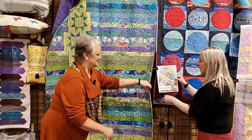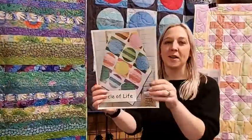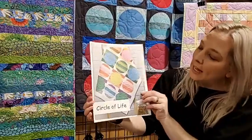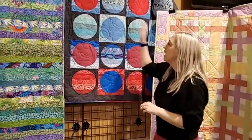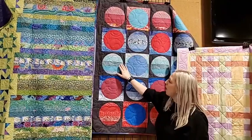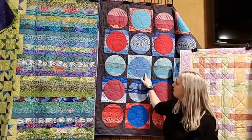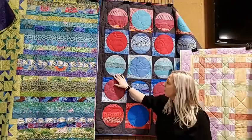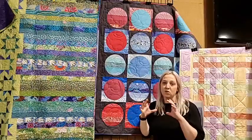So then we have Circle of Life. And here's what it looks like in the book. And you'll see right here, it's applique and it's piecing. What I did was you have your strip circles and then you have your solid circle. For the strip circles, you're going to sew your strip sets together. And then in the book, there's a template of the circle size you need.